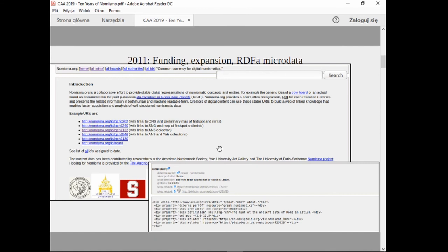By 2011, some funding had come in from various sources, fairly modest funding, you know, 5,000 here, 10,000 there, from Stanford and the AHRC in the UK, to continue with the data entry of the Greek coin hoards and begin doing markup tagging to link the entities within those hoard records to URIs that reflect the mints in the hoard, and add in latitude and longitude for the find spot of the hoard, and various things like that.